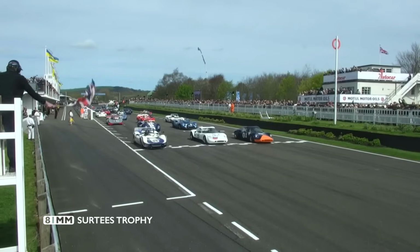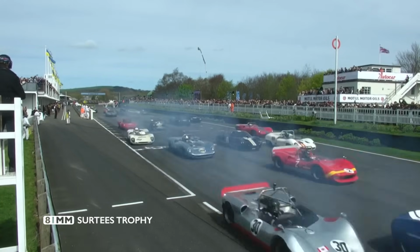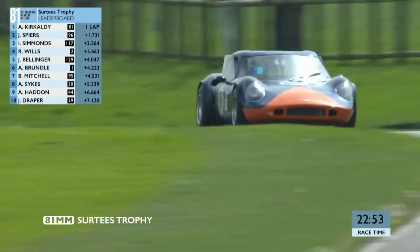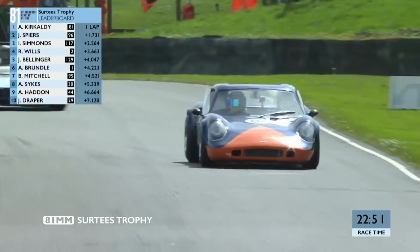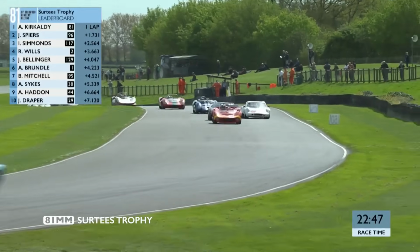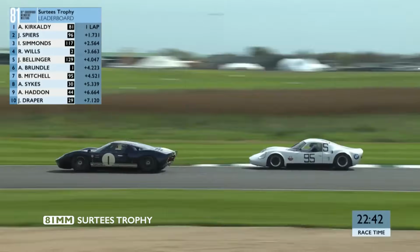Yeah, and here we get the replay of the start. Look at that for a launch from Andrew. Absolutely launched away, and I still can't see from the shot the car that did stall at the back, but everyone avoided it. It's a nice gap. But hang on, Harry, it looks to me like that 1.7 gap is starting to close. Is this where it starts to make up time?